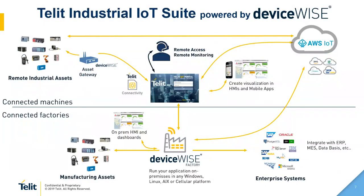So, the Telit industrial IoT deviceWISE platform. With the one platform, there are many angles that we support that you're able to leverage. For example, in the top half, the connected machine. Machine builders can realize the new service remote support paradigm.